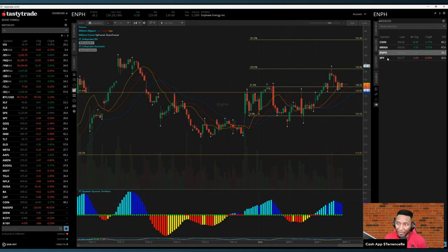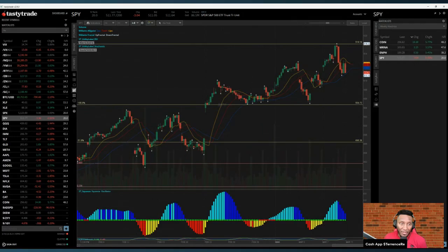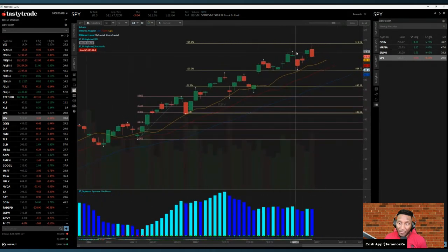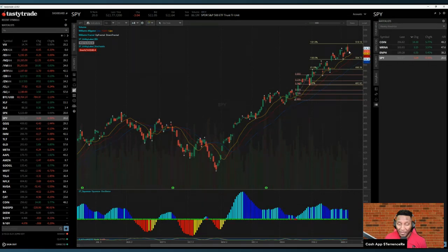Not quite there. And then the SPY. If we look at the SPY, we go to the daily. We will see that the SPY actually hit this level right here. I talked about this level right there, 518, in the last video that I did. Watch my last video. I basically called it. We got there and it rejected.